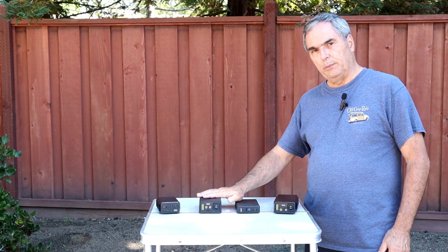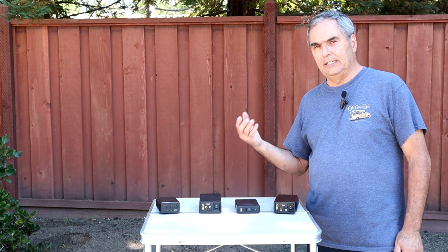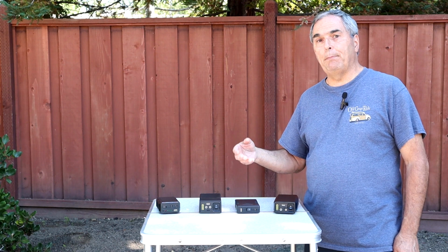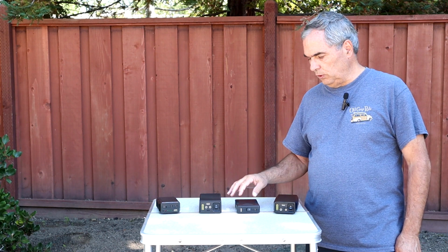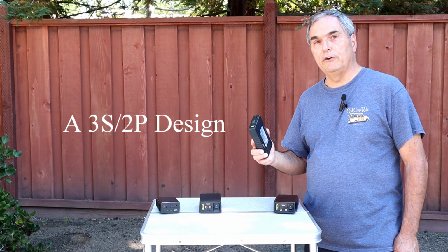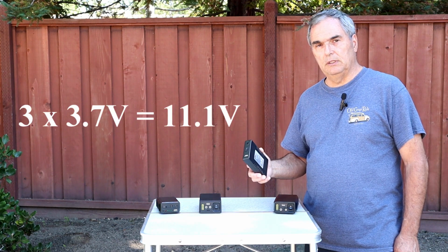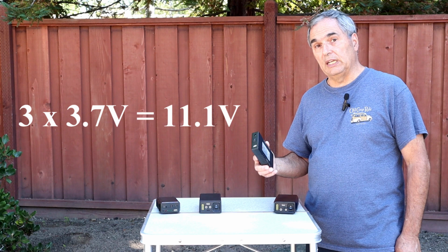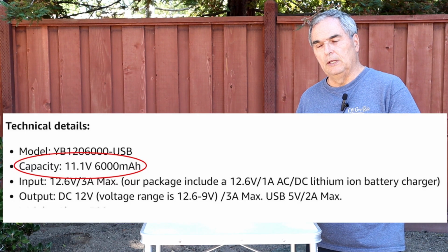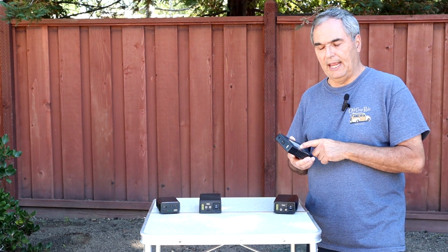Now these power banks have 3 NMC cells in series, and in order to increase the capacity, they put additional cells in parallel with that. So what you see on this power bank is 6 cells, 2 sets of 3 in series. So the 3 in series, multiply 3.7 by 3, and you get 11.1, which is what you see in the spec on the back of this. And you put 2 sets of those in parallel, and that gives you the capacity for 6 amp hours.